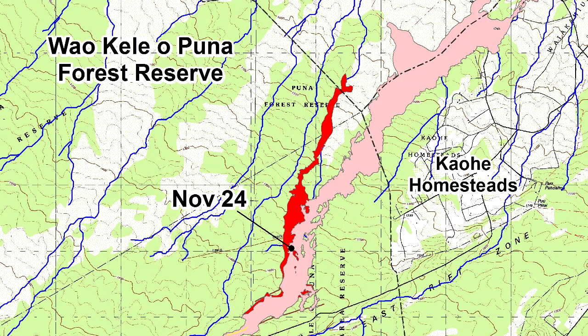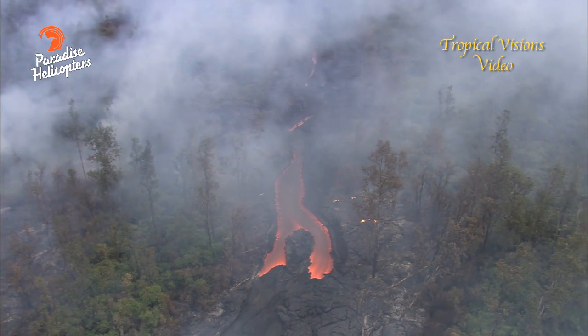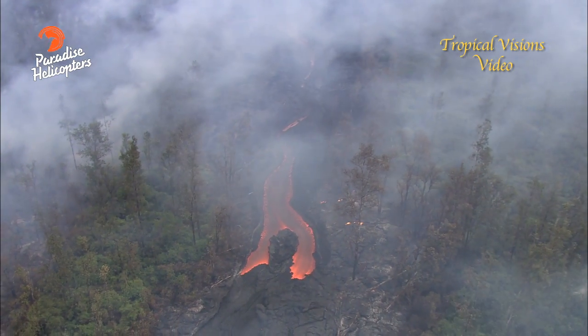For those who might have been concerned about any possible threat to the Ko'ohi area, we saw no indication of a breakout moving towards the Pa'a area or the Ko'ohi Homesteads area along the south side. The most vigorous and active activity was along the north side, with what we're calling the new advancing flow front.